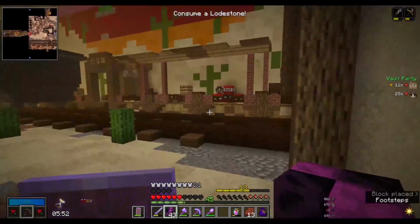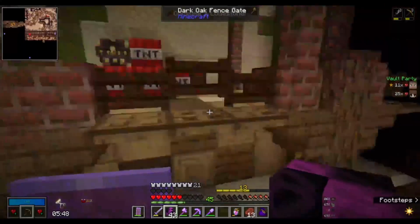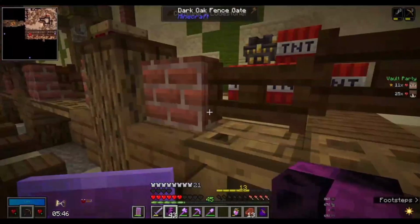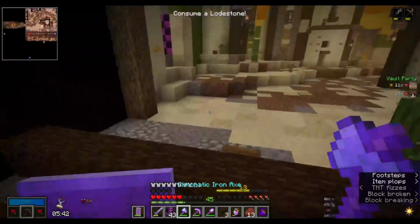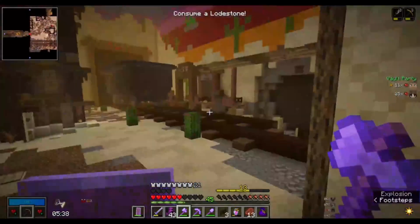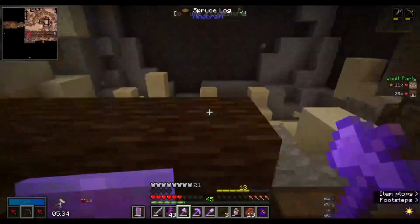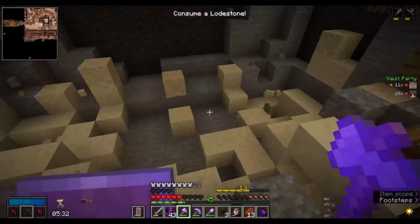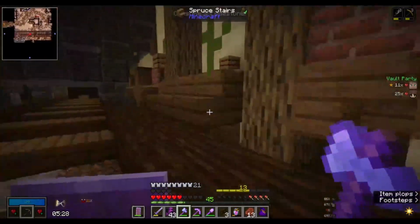Oh, I found a room with all the, a place with all the TNT. Oh, yay. Oh, maybe it wasn't in this room. I just accidentally pressed. Oh, no. The new one, which is the thingy for the thingy. Right, so what I might have to do. Oh, I haven't done that one over there. I haven't got time. Okay.